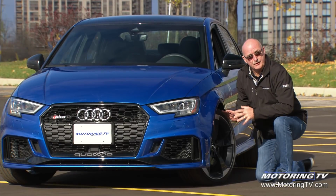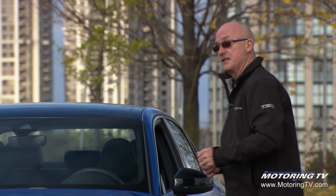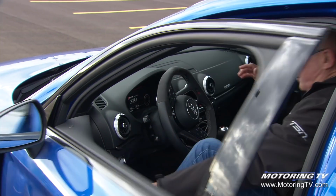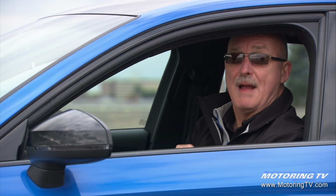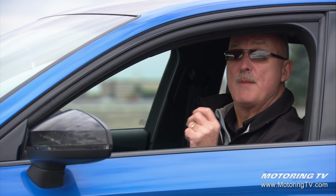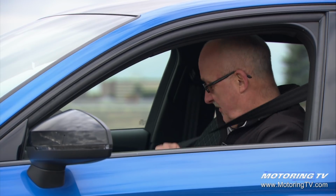Now, this RS3 test car has got carbon ceramic front rotors. Now, for most consumers, they are overkill because the base brake system is good enough and really up to snuff. However, if you plan on tracking this car, the carbon ceramic rotors are worth their weight in gold, simply because they remain fade-free even when you beat them with a big stick.